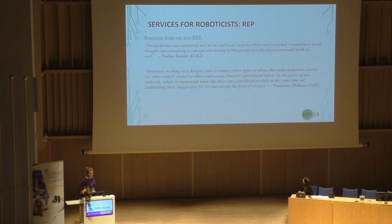"This really helped me a lot to see other aspects related to ethics and society that I haven't experienced before. So designers of new androids, robots, and humanoids must take these into consideration, while at the same time not withholding their imagination for revolutionizing the field of robotics."